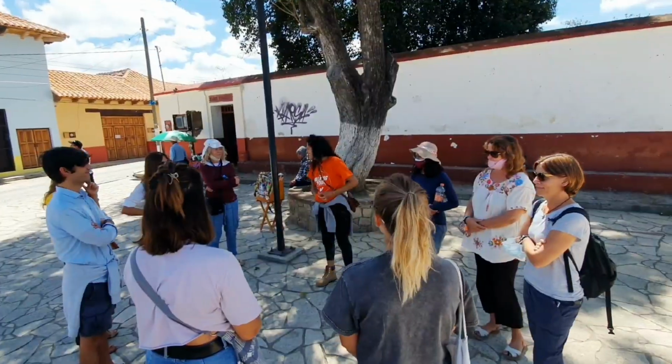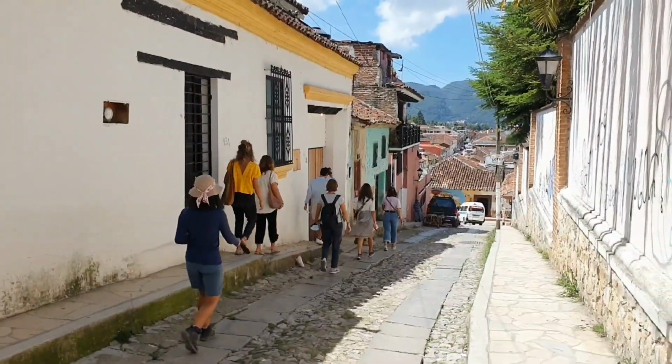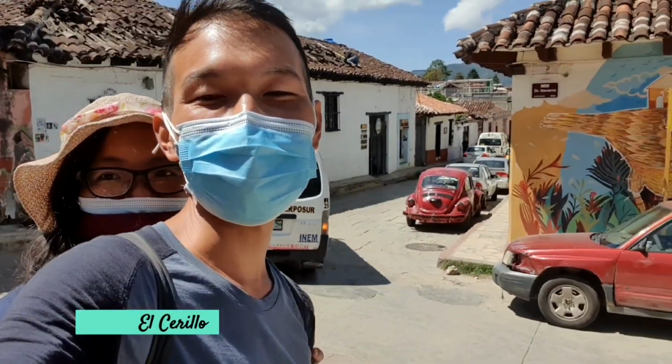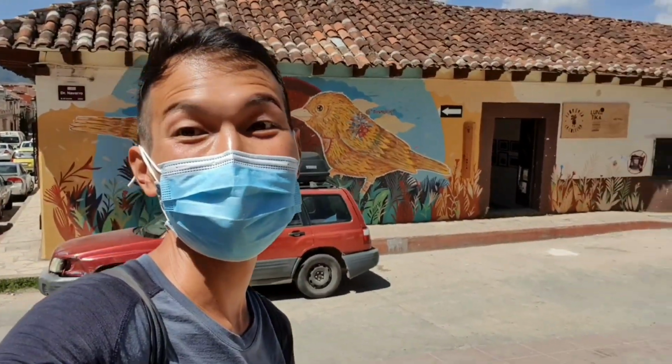We continued further with our free walking tour through the delightful streets and squares of San Cristóbal. This is Barrio, or neighborhood, El Cerrillo. This is the oldest neighborhood in San Cristóbal de Las Casas. It has a really nice and relaxing vibe. It's a perfect place to chill.